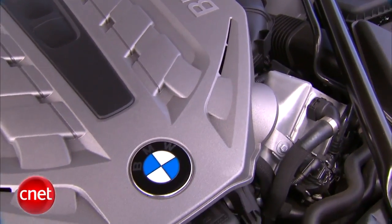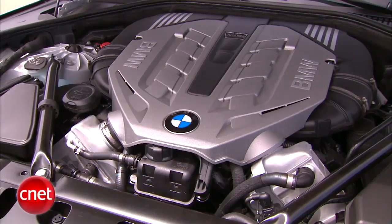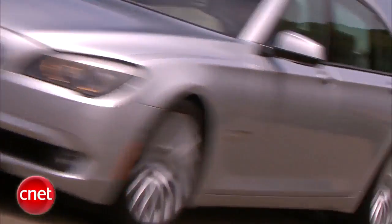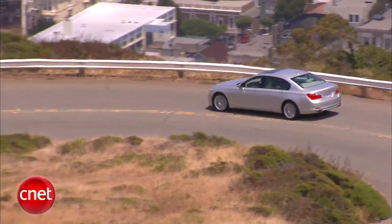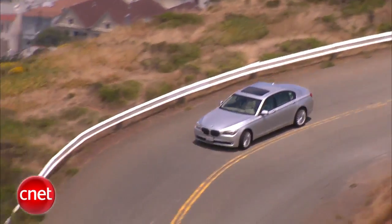So here's a 4-liter V8, but with twin turbos to get bigger displacement power out of a smaller breather. 400 horsepower, 450 foot-pounds of torque, nice numbers. 14/22 are your EPA estimates, and that also avoids a gas guzzler tax, all the while moving this big boy from 0 to 60 in about 5 seconds and just a little bit more.